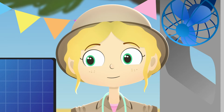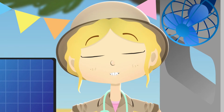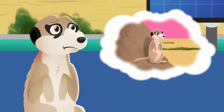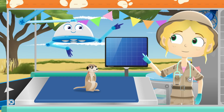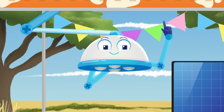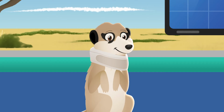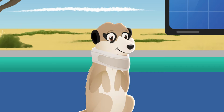Well, I'm afraid someone else is going to have to be on lookout duty for a bit while your neck gets better. You've been doing the same thing over and over again for too long, and your neck muscles are all achy. Robbo, I think we're going to need a neck collar. A neck collar will help keep your neck still. No more twisting until it is better. There you go. That should feel better.